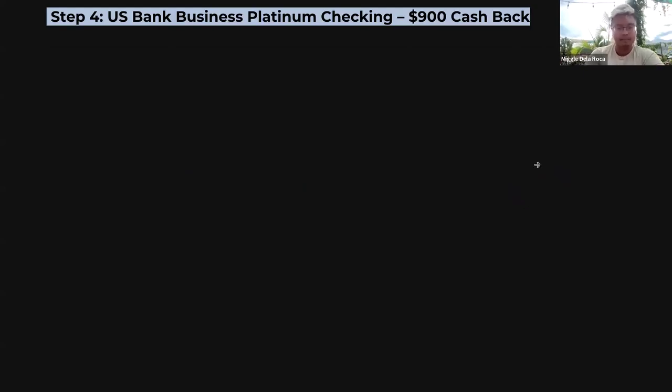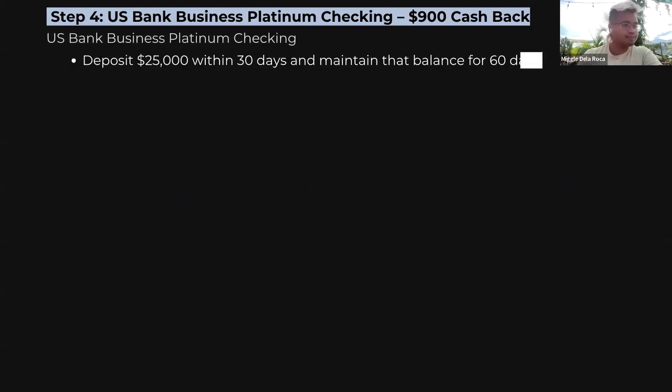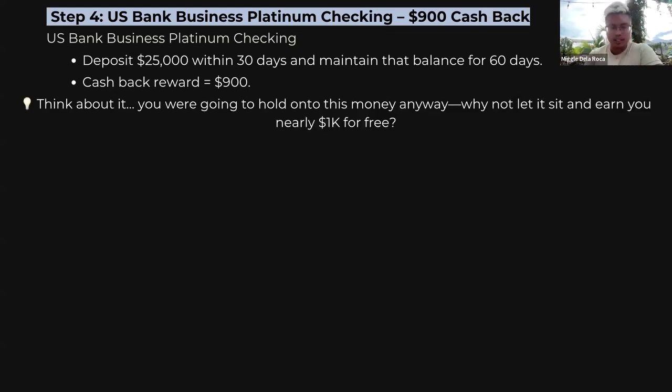Step number 4 is with the same bank, US Bank. We're going to be opening up the US Bank Business Platinum Checking. They give you damn near $1,000, $900 cash back just for opening the account. The only thing with this though is the deposit is a lot higher than Chase. You need to put in 25K within 30 days of opening the account, and it needs to maintain that balance for at least 60 days. But if you're able to do that, boom, $900 for literally just doing nothing, right? And think about it. If you were already going to hold on to this money anyways, why not let it sit and earn you nearly 1K for free, right?